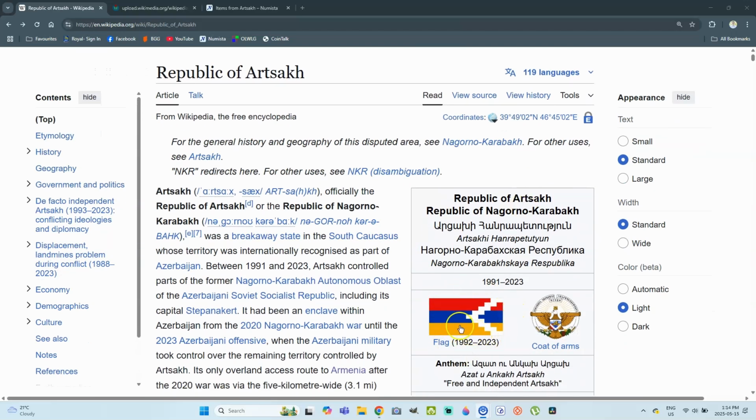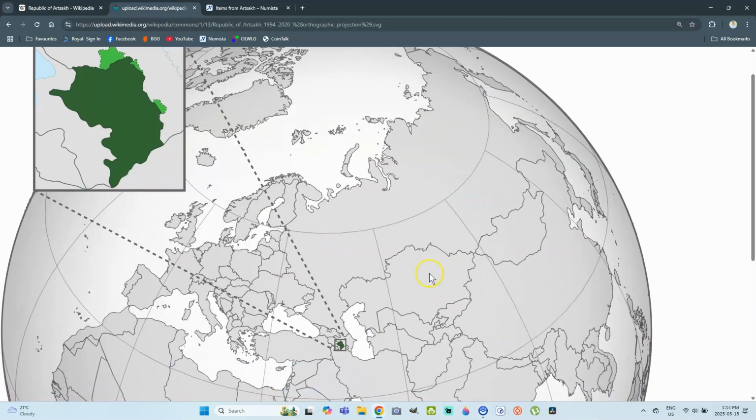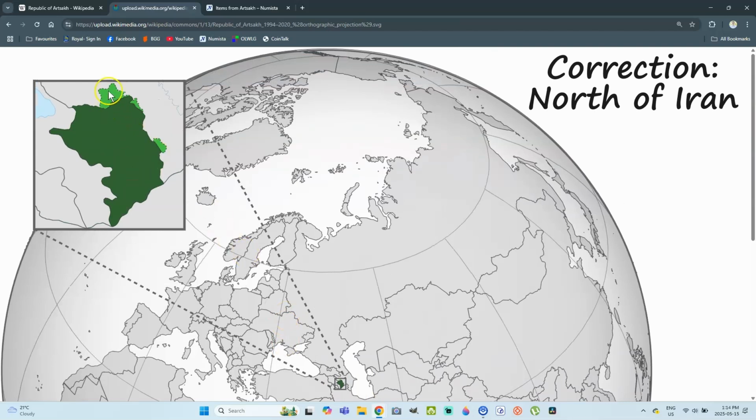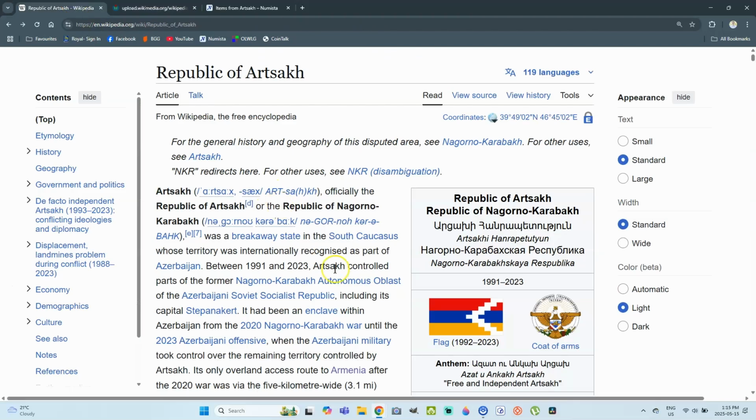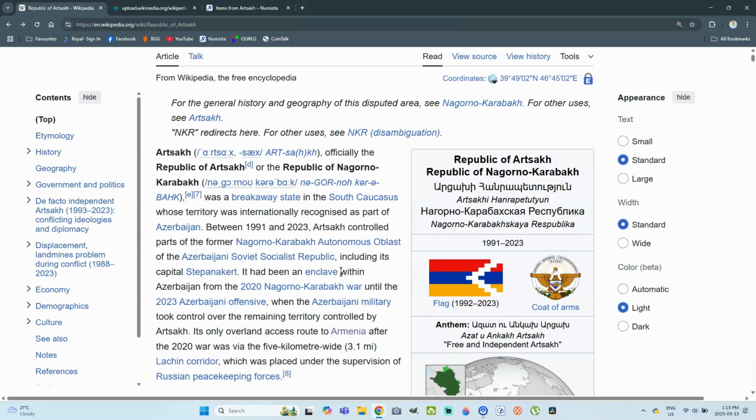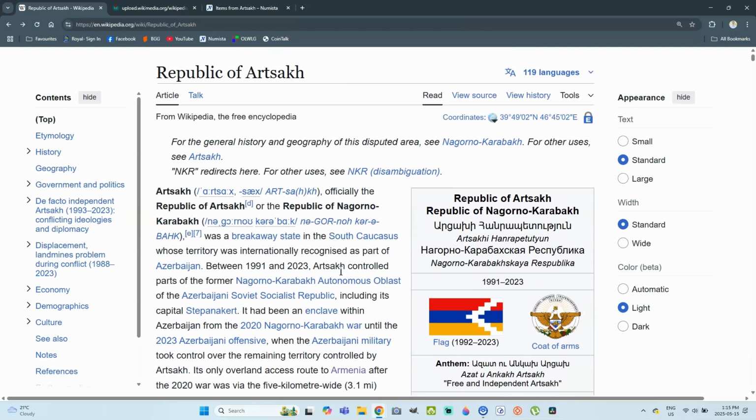Here is the flag that they were using. Very similar to the Armenian flag, red over blue over yellow with this design on the flag. And in a similar location to Armenia, as part of Azerbaijan, it is just north of Iran near Turkey, and the breakaway region over here is in light green. In 2023, they signed a peace accord and a reunification accord with Azerbaijan, and as such, this republic has ceased to exist.